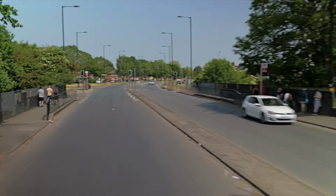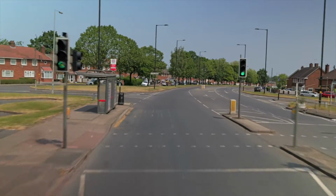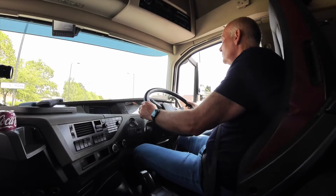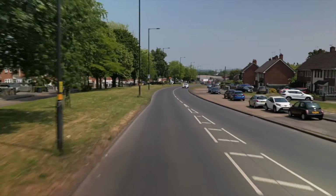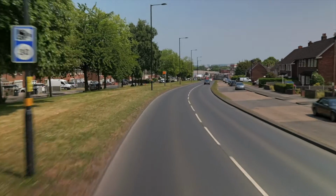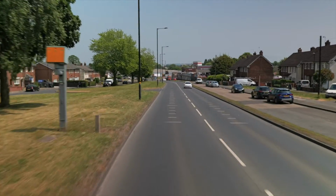Pedestrian lights are clear. Check the mirrors, back up to speed, 30-mile-an-hour road. Again, monitor your speed, nice and steady. It's easy to get carried away going down a hill like this, so I'm just checking the speed. I'm just bringing in a little bit of brake. I'm just clocking on the 30.